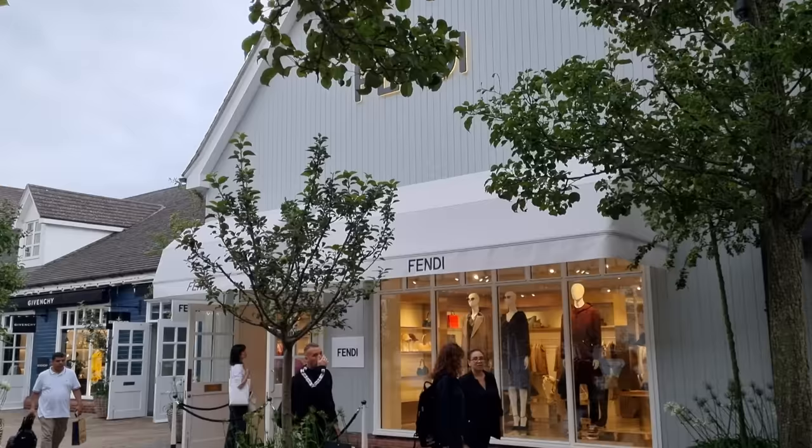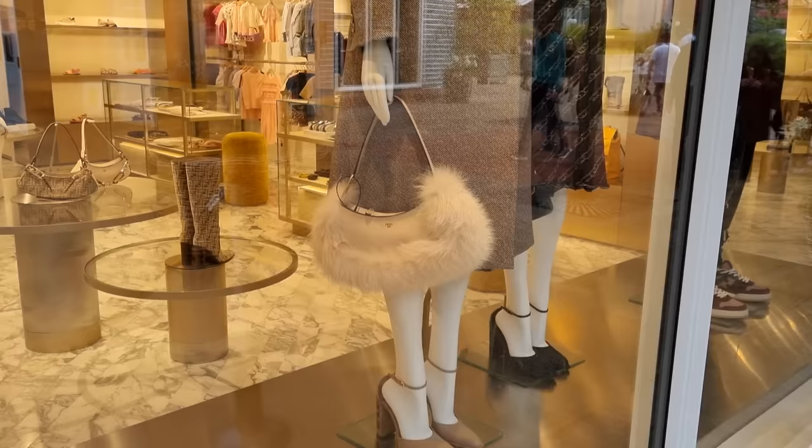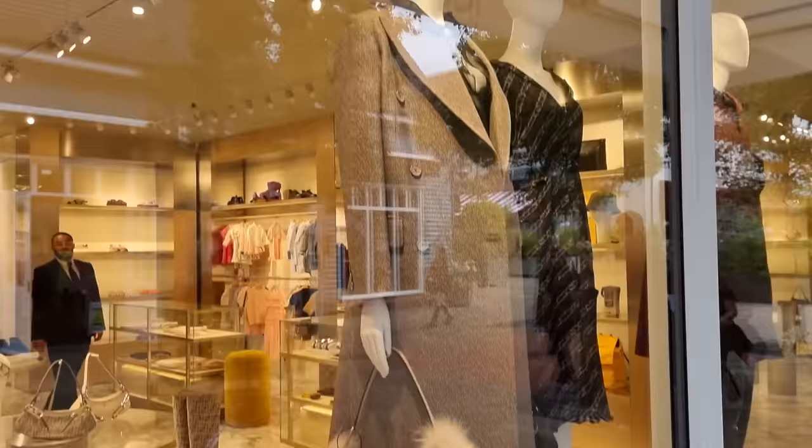What to do? Okay, and last but not least, let's check out Fendi. Ooh la la, look at this furry friend. That is quite stylish. This is nice too. Did they only recently come out as well?